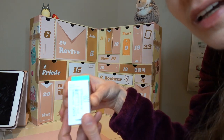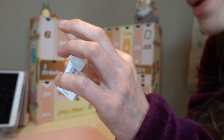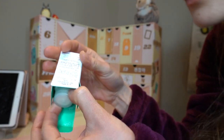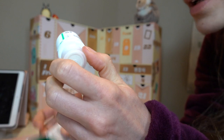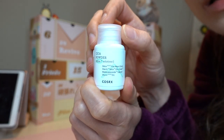I spoke too soon. This, you can't see, is on the powdered ingredient trend by COSRX. This is their Cica powder. I don't like this trend. I have a video explaining why the vitamin C powder is an epic goofiness, but I don't know.